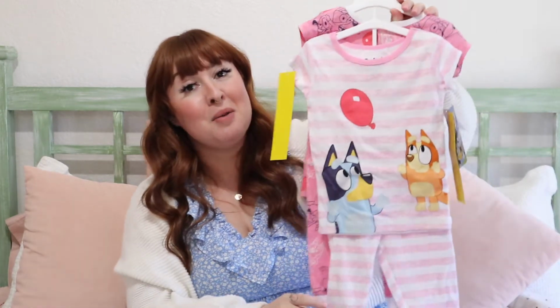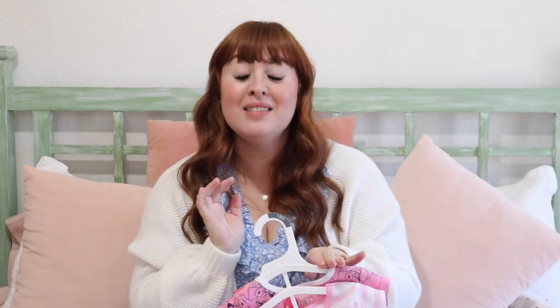I picked up these Bluey pajamas, and I don't typically buy her clothes with characters on it, but Lucy loves Bluey. Bluey merch is very hard to find in America, because they are originally from Australia, so over there it's super duper popular. Now America is starting to carry more and more Bluey merch, so I just had to pick this up for her.